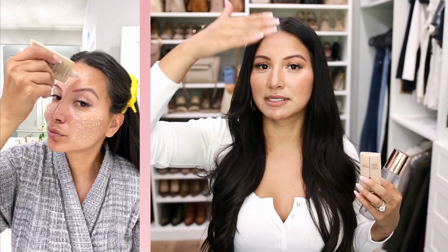You're going to put little bitty dots of the foundation in 3 main areas. I get redness, as you can see on my cheek area. That's where I have a lot more of the issues. And then I do put it on my forehead only because it's the bigger surface area. So I do it on my 2 cheeks and my forehead.